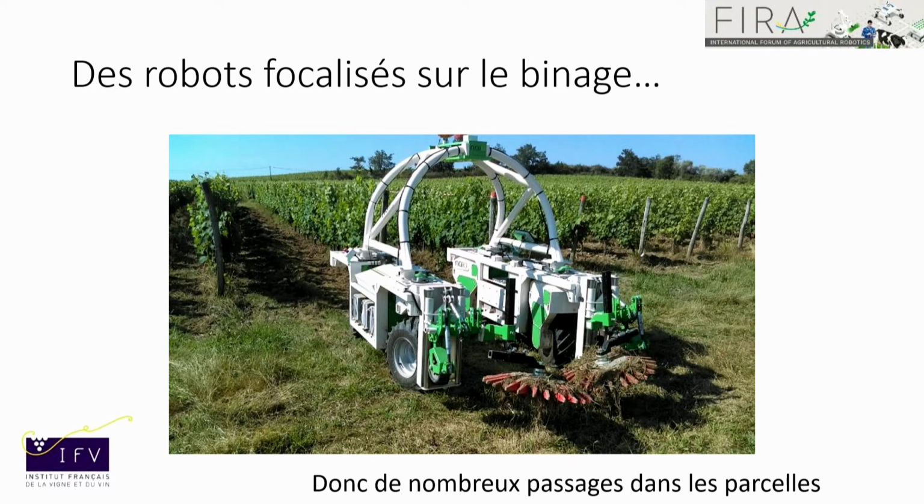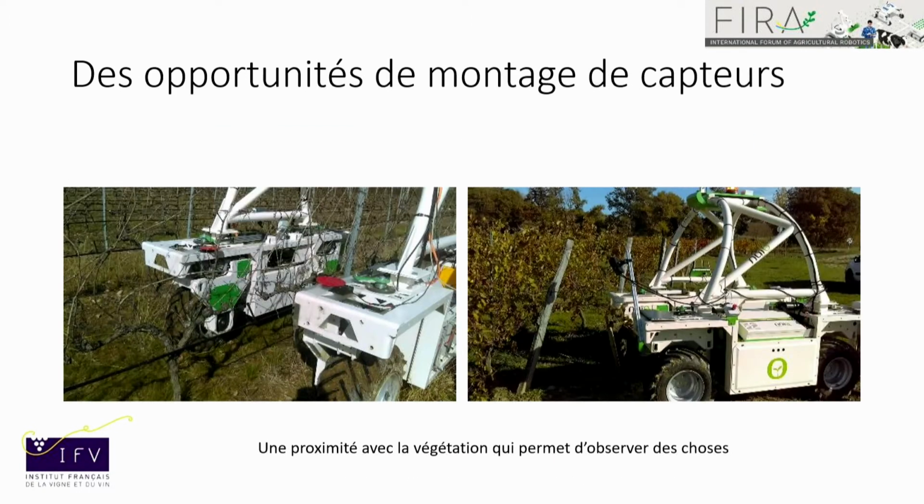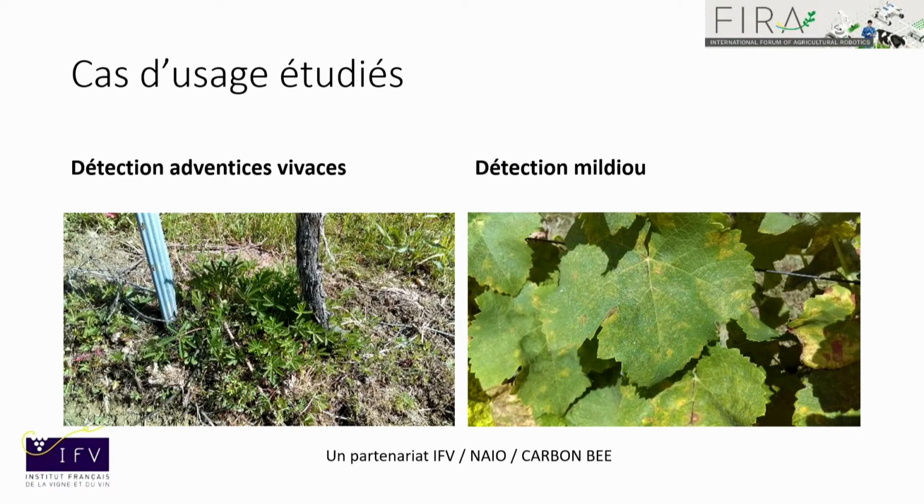So what can you capture by using various sensors as pertinent information with added value? The structure of the robot, whatever the manufacturer, is fairly pertinent to install various types of sensors to look at the vegetation or the ground and to have a feedback that can be pertinent for the user of the robot, who is not operating alongside the robot all day long.